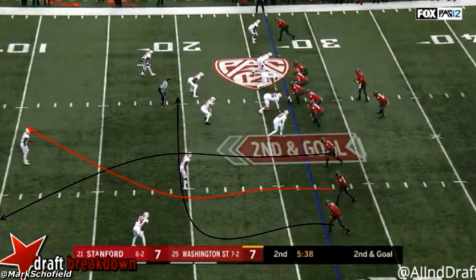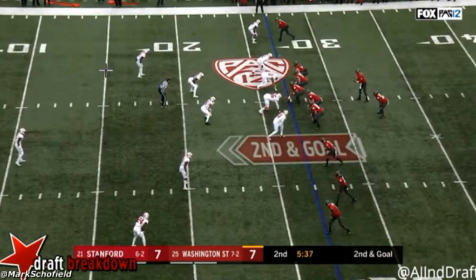With him here, Falk's probably thinking pre-snap that he's going to rotate this back to some sort of cover two look. But he needs to be sure of that before he decides which route he's going to throw to in the concept and how he's going to read it. And as we'll see here in a second, that's exactly what happens. That safety here, he drops, and they play this basically like a cover six, quarter, quarter, half, where he would get a hard corner here, two safeties deep, this guy drops as well.